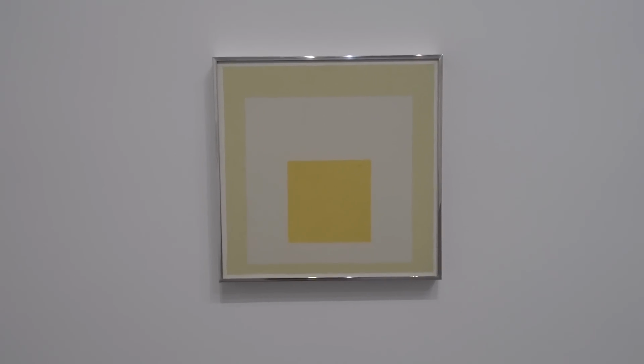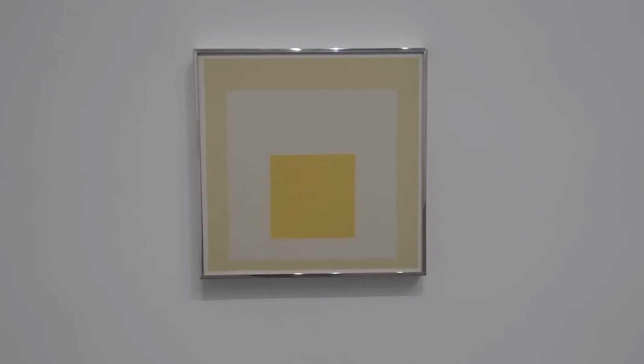I guess you can guess the name of this one. Study for Homage to the Square. 16 by 16. Albers really was dealing with subtleties of color that are so fine you actually would have to spend, well, at least several minutes to let your eyes adjust to the color and the harmonies.